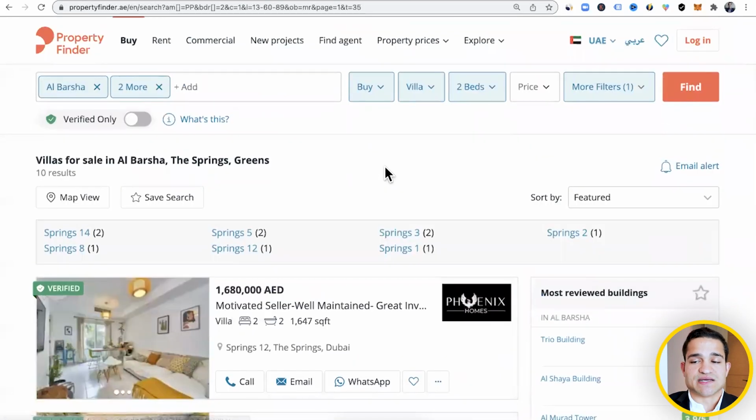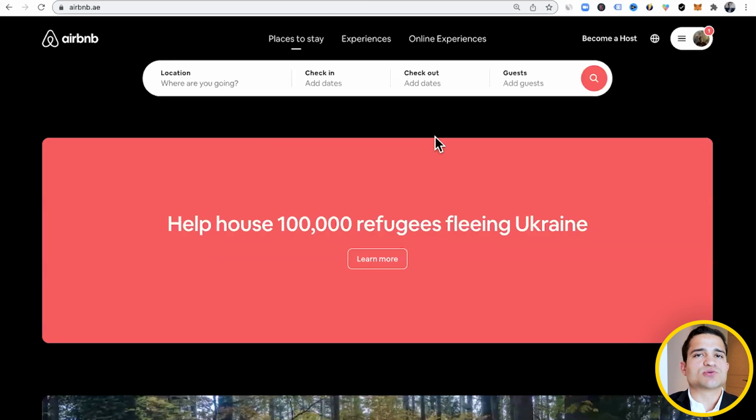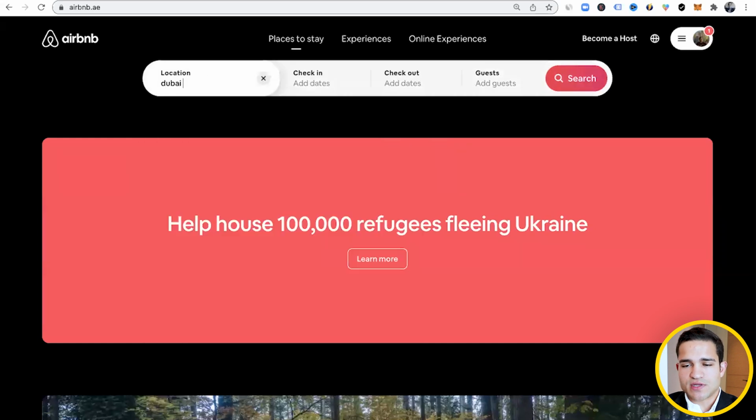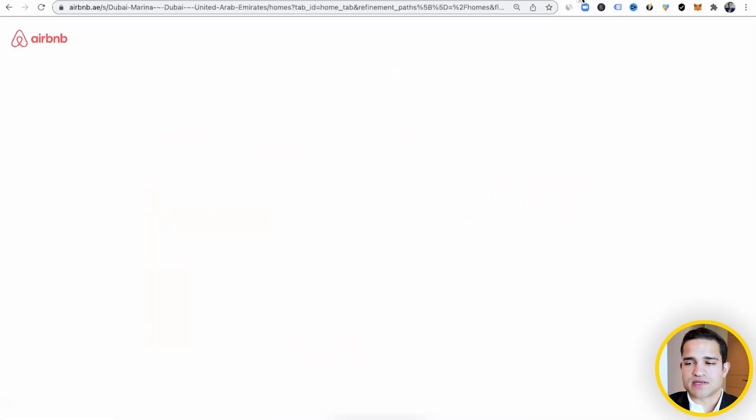What I also did, after a while finding on Property Finder, I couldn't really find that many properties to actually rent, and I called a lot of realtors, is I went to Airbnb. And in Airbnb, obviously it's for short-term rentals, but you can also find long-term rentals and negotiate with your host here in Dubai to find a longer-term rental. So let's say I want to rent in Dubai Marina, and I want to rent from April 1 to April 30. So I want to rent a month, and I want to rent in here.